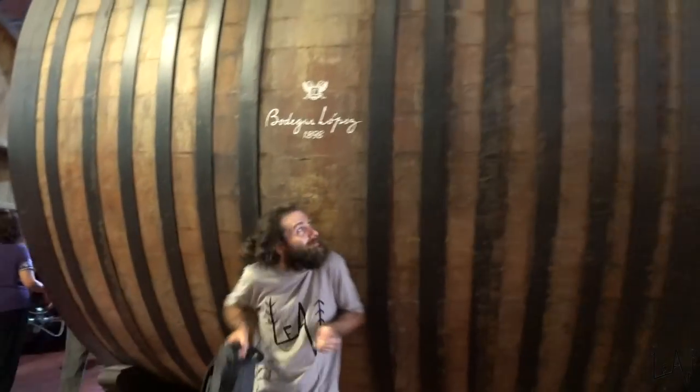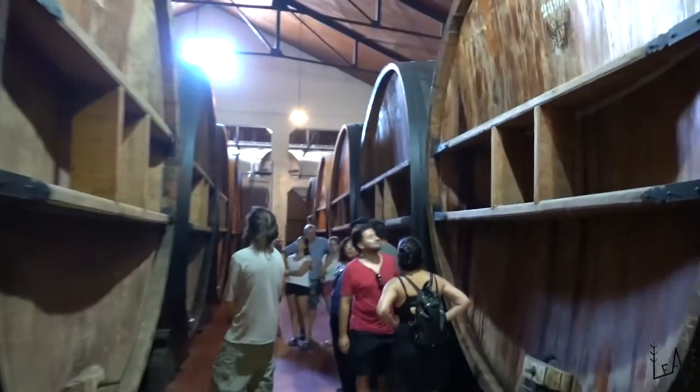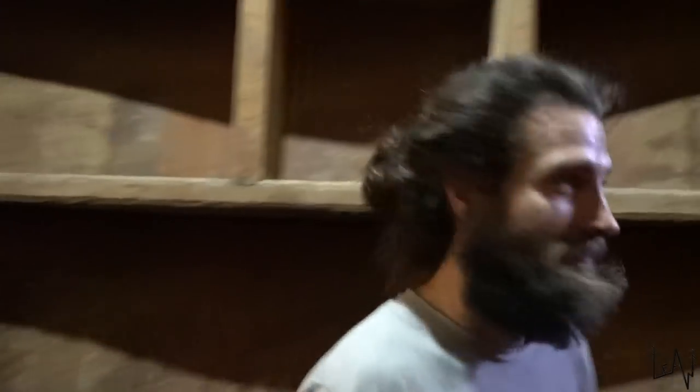It's big. I cannot even film you. These are the medium-sized barrels and they are 25,000 liters. You can drink the wine inside these barrels, but it's not pure, it's dirty. So what do they do to make the wine better? There are two steps. The first step is stabilization and the second step is filtration.